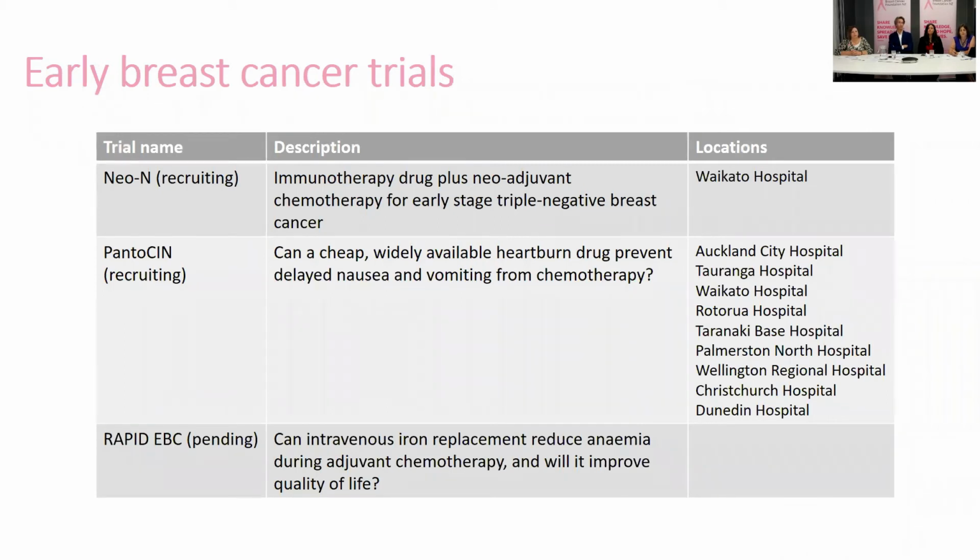NEO-N is at Waikato Hospital, and that's looking at an immunotherapy drug plus neoadjuvant chemotherapy, that's chemo before surgery, for early stage triple negative breast cancer. I'm not going to go into much detail on any of these, just give you a rundown of what's happening. Some of you will have heard before about the PANTOSIN trial, which we talk about quite a bit and is widely open around New Zealand. And that's looking at the use of a heartburn drug to prevent delayed nausea and vomiting from chemo. That's up and running at the moment and is still recruiting patients.